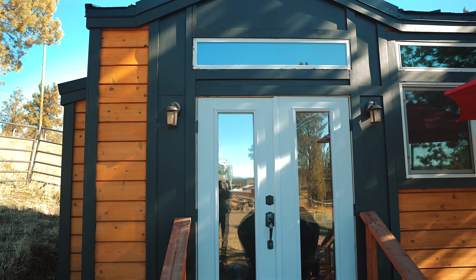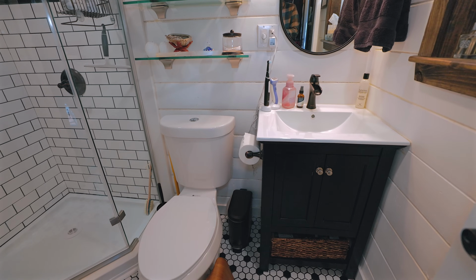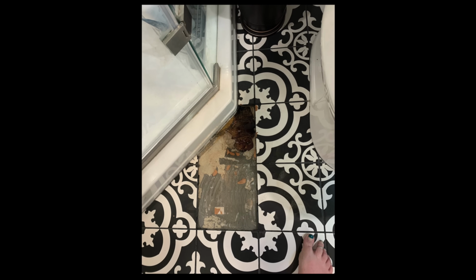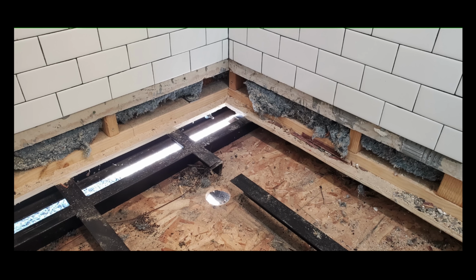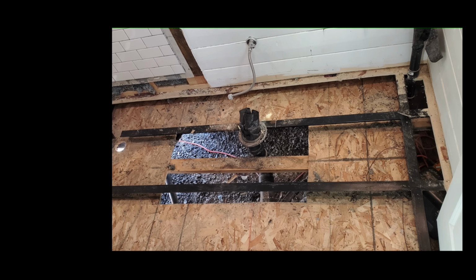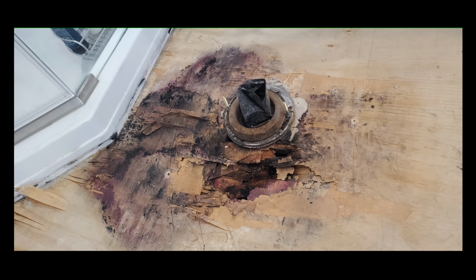I had a water leak in my toilet for 3 years that went unfound, and it rotted out my bathroom floor. My entire bathroom had to be gutted, and when it was gutted, we found there was no vapor barrier in my tile shower. There was no vapor barrier in my tile floor, which didn't help the rotting situation. There was black mold all over my bathroom. I was living with black mold for 3 years.